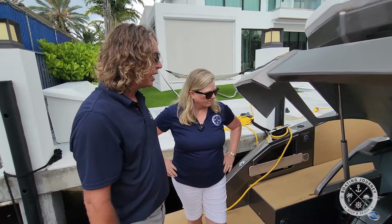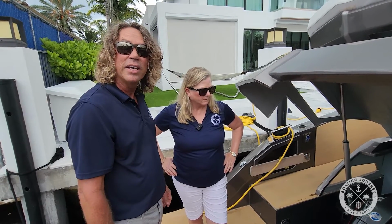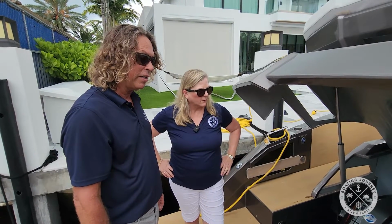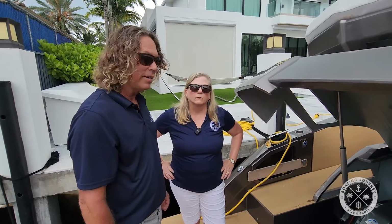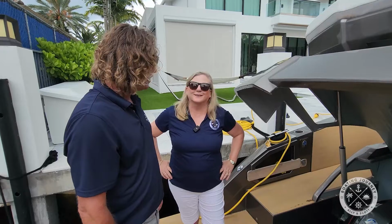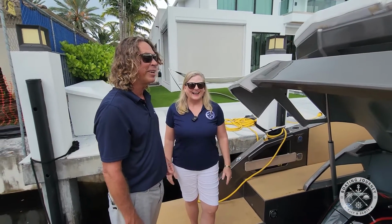Any changes, modifications, Americanizing it? Right. They were very receptive and excited to make any changes or upgrades that we wanted. Perfect. This is like the perfect Florida boat. Oh yes, this is how we boat here.